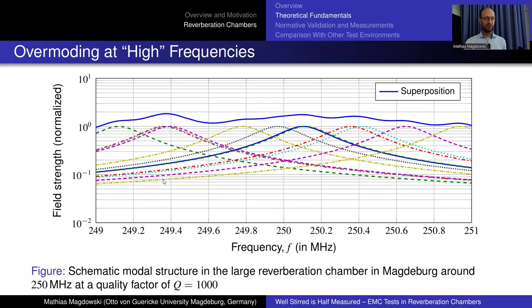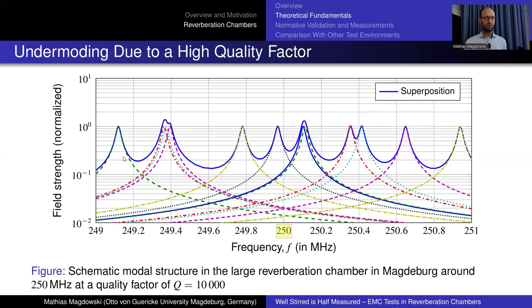Exactly, if I go back, it's exactly the same resonant frequencies, but smaller bandwidth. Now you can once again distinguish the resonant frequencies from each other. So yeah, too high a quality factor is also sometimes detrimental. Sometimes it helps to load the chamber just a little bit, let's say.